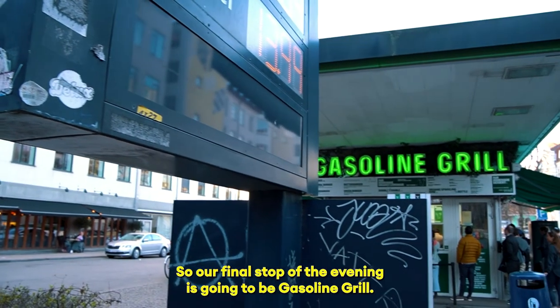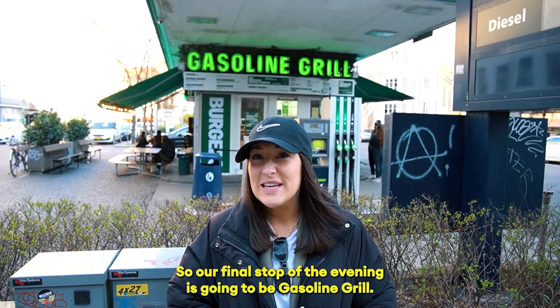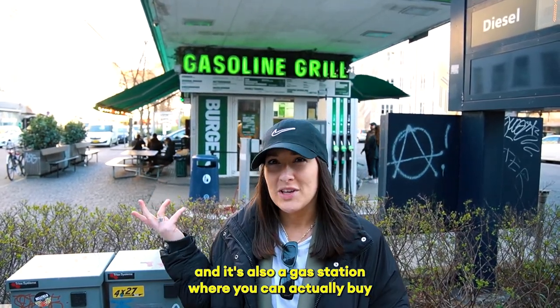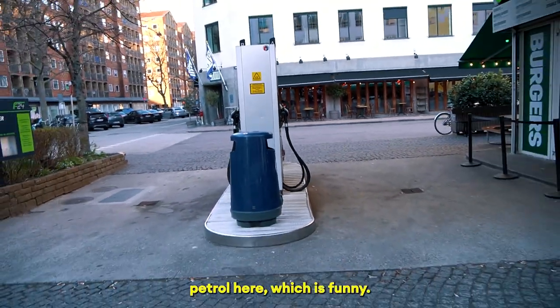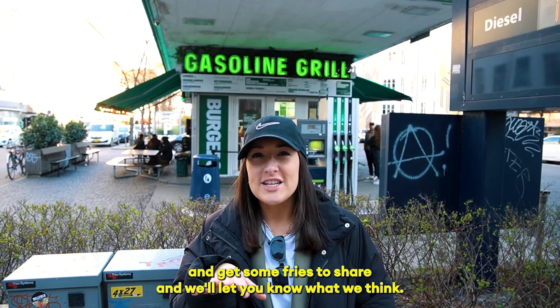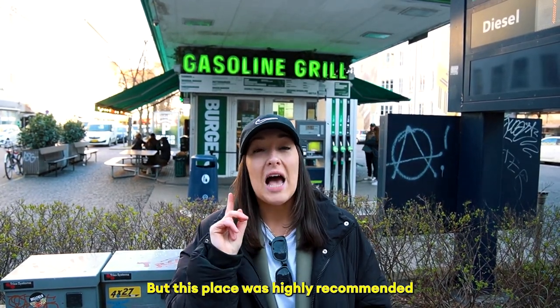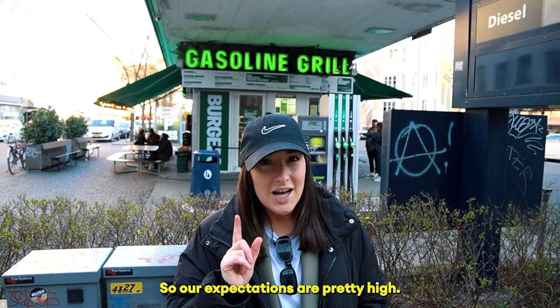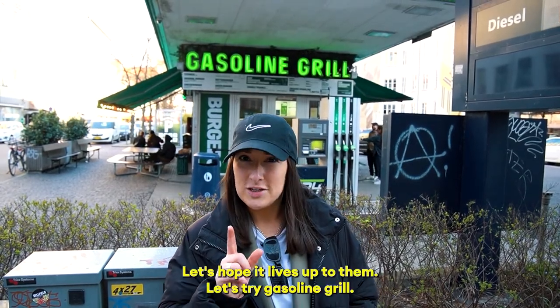Alright guys, so our final stop of the evening is going to be Gasoline Grill. This is actually one of the best burgers in the world, and it's also a gas station where you can actually buy petrol here, which is funny. So mainly I think we're going to try two different burgers and get some fries to share, and we'll let you know what we think. But this was highly recommended by a load of food vloggers, including Mark Wiens. So our expectations are pretty high. Let's hope it lives up to them.